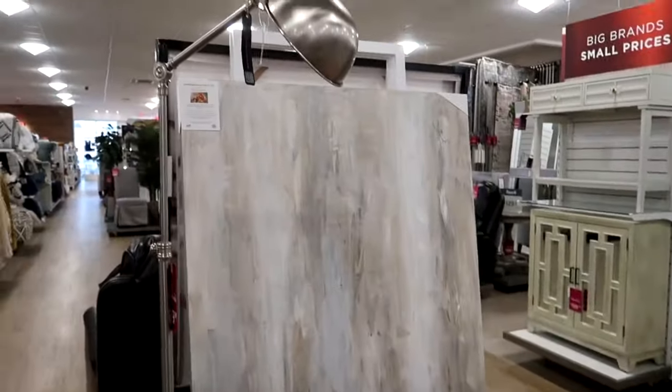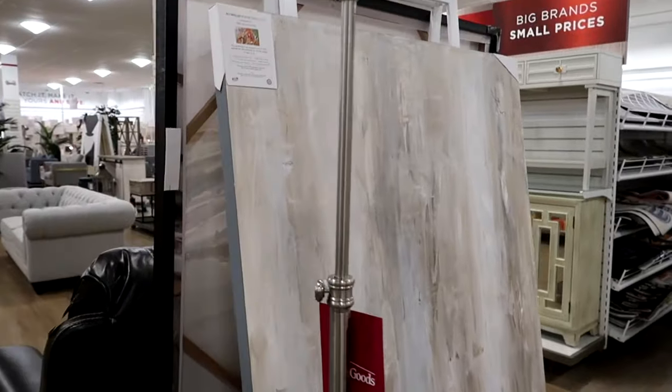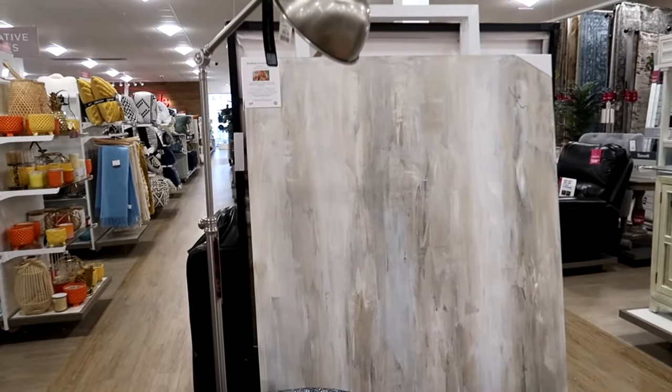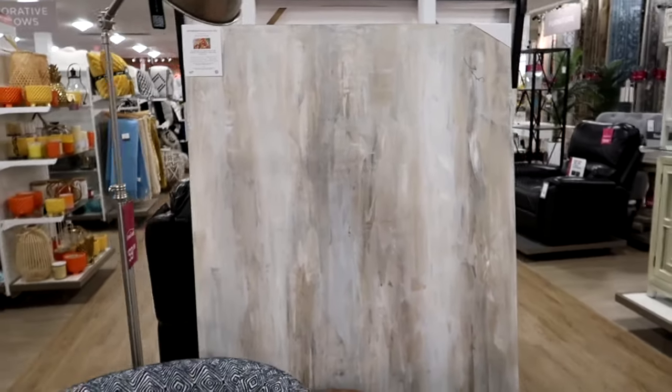Keep coming back to this art piece. I just really like it. I don't like the blue tones in it. You can see there's blue on the side and there's hints of blue in it, but it's only $129, and I feel like this would look so nice in our living room, or even near the dining room table. It could look really pretty.